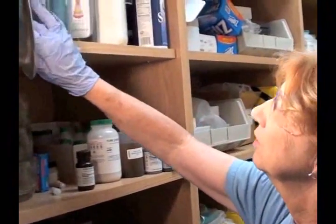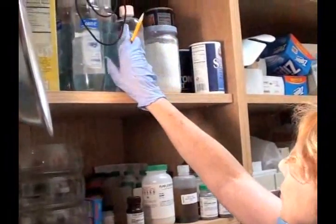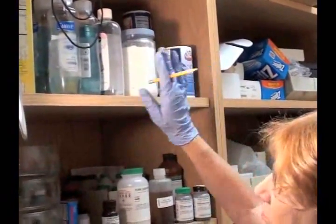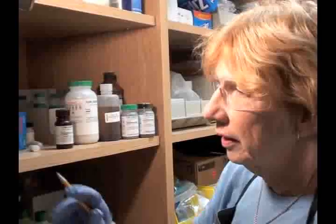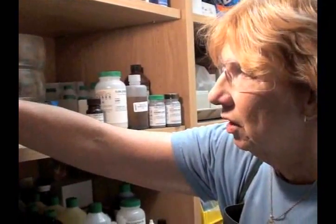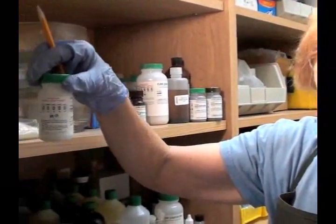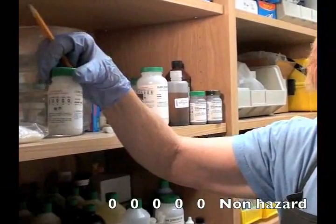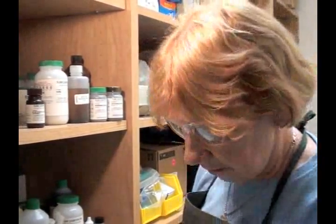Now, commercial material is probably not necessary to inventory, like salt, baking soda, tenderizer. These are things that you can buy at Walmart, and they don't need to be on your inventory list. But anything that came from a chemical company should be noted, even if it is perfectly harmless. That's the 5 zeros. We like to see that. That means that this is a non-hazardous chemical. But we look on our list here and see guar gum.